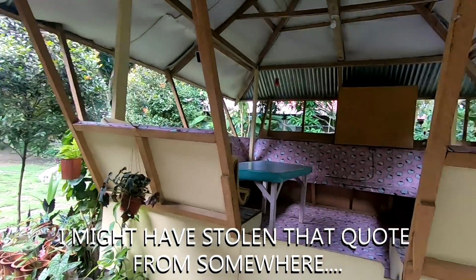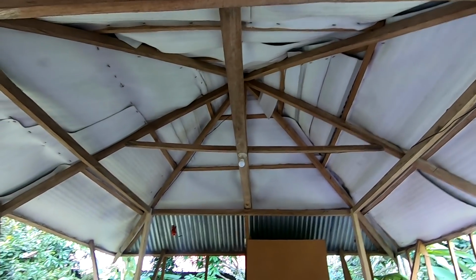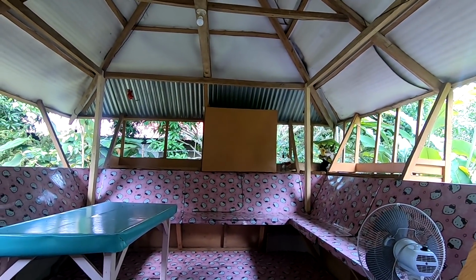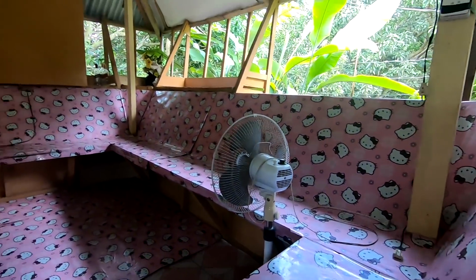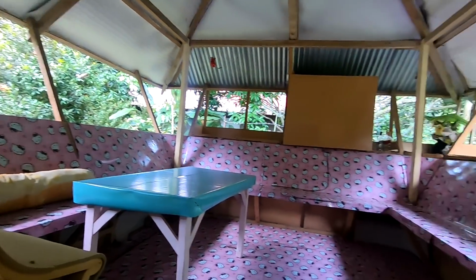Now, this right here is the dedicated videoke room. It is basically like a covered cabana. It's actually got an insulated roof, I just noticed that. And over there, underneath that, you pull that back. It's got a TV screen, a videoke system, and it's got Hello Kitty all over the place. So you can do a videoke out here if you're having a party, you get friends over or whatever. I'm sure the neighbors would appreciate it.